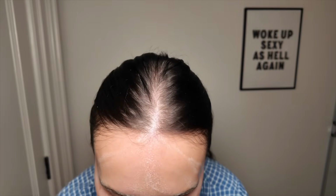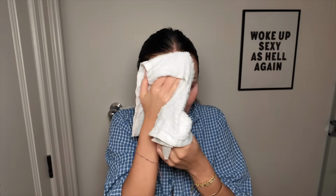So what I tend to do is I'll do one wash at the basin, so like this, to emulsify it and clean it, which I'm gonna do now, but obviously my face will be down here. And then after that first wash, I'll get my flannel and wet that and then rub it all off.